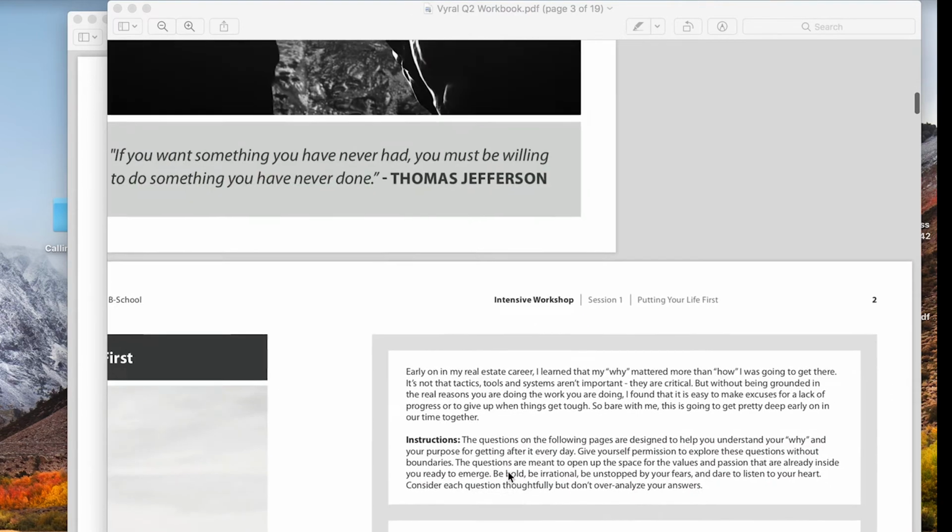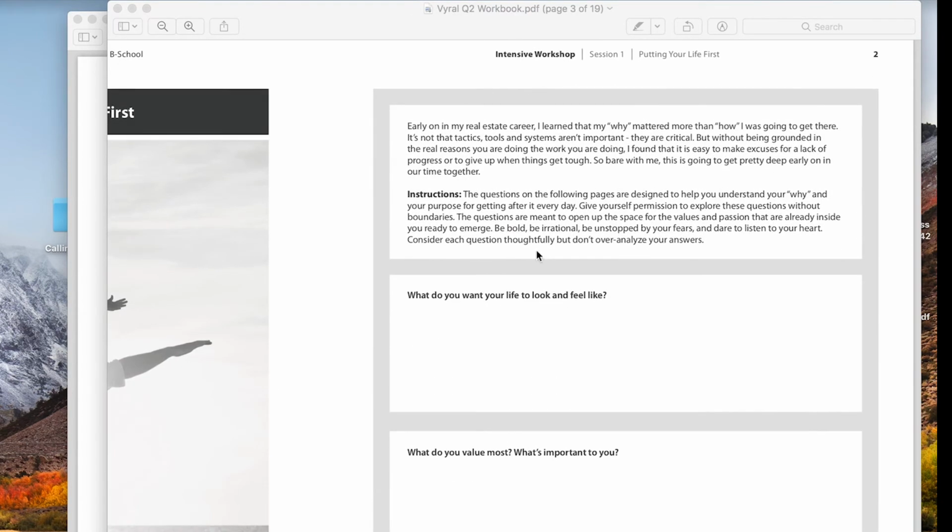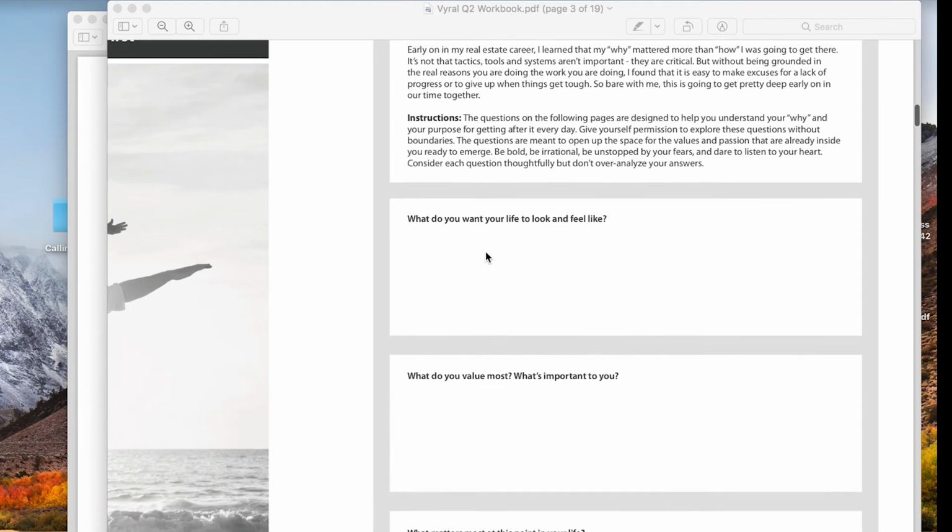So this is the first part of the workbook here. Again, you're going to read some things that are related to real estate here, but no matter who you are and what you're doing, your career matters, but really why you're doing what you're doing is the most important thing. So that's discovering your why, and it gives you more purpose to how you're going to get there and why you get up in the morning.